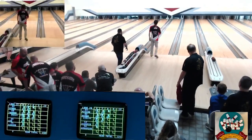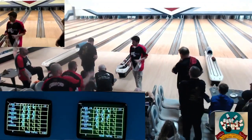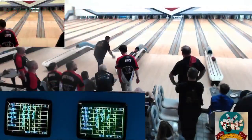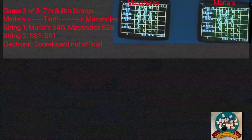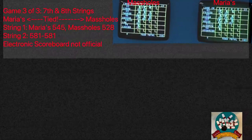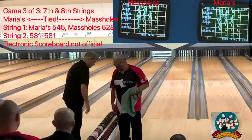Leach for a 10, every pin counts, 9. It's tied right now. This will give him a lead for the 10 box, if he can get it. 95 for Leach through 8 for the lead. One pin lead in the match. 107 through 8 for Brian Mayer. It's a one pin lead for Maria Subs. They led by 69 in the second. One right now in the match.